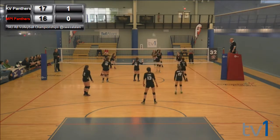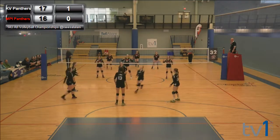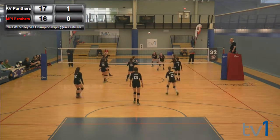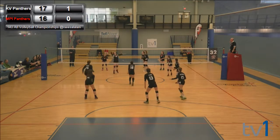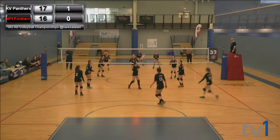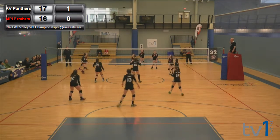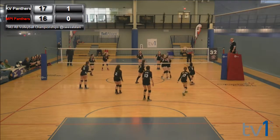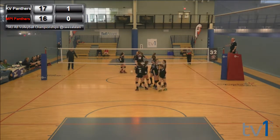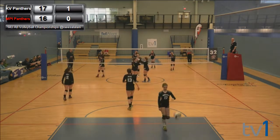Travers with the pass. Right side to Walsh. Walsh with a swing. Dug up. Martin from the left. Travers with the dig. Freeman to Walsh. Walsh with a swing. Jones with the dig. Scott with the free ball. Travers. Walsh. It's a little bit tight, but it is going to be called a double hit there because both of the players did touch that ball to put it over. Point KV.